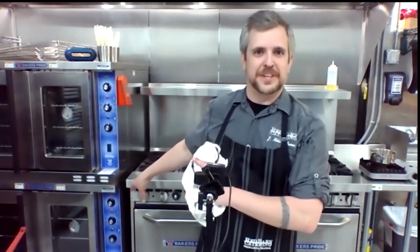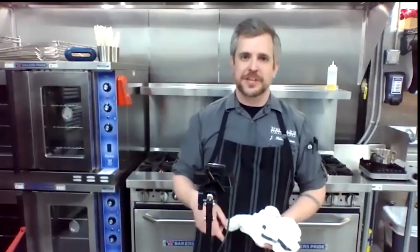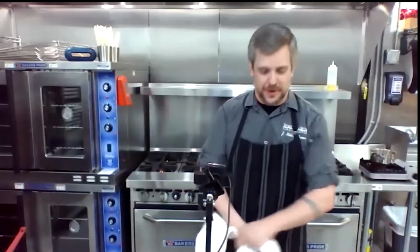I like to do that in that minute that the butter is melting in the pan. At that point, throw it in, give it a real quick mix, especially easy if you're only doing one batch at a time. And then you can just throw that right in at that point.